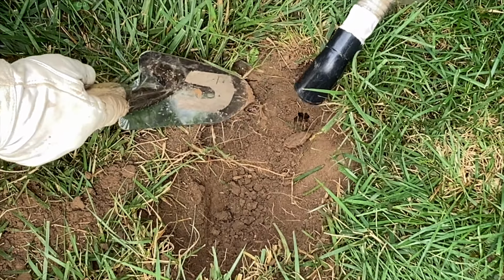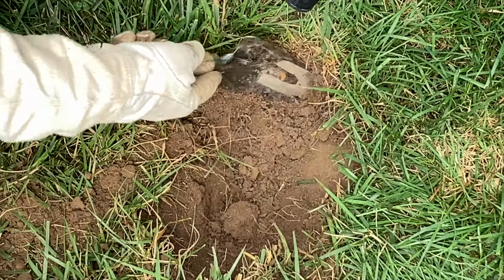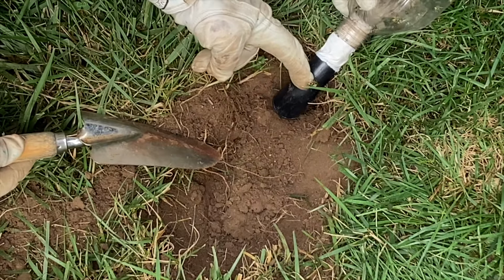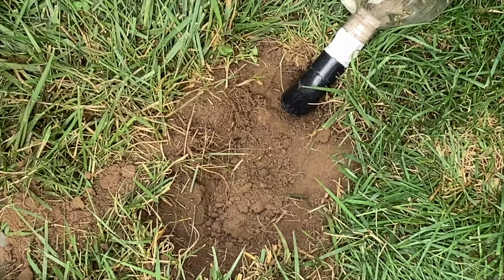Now we're going to take another slice. So back off. Take another little chunk. See how close we're getting to the hole. All right, you see where it is now? So now you're going to hover over that. We're getting very close to where the nest is. It's a relatively shallow nest, it looks like.